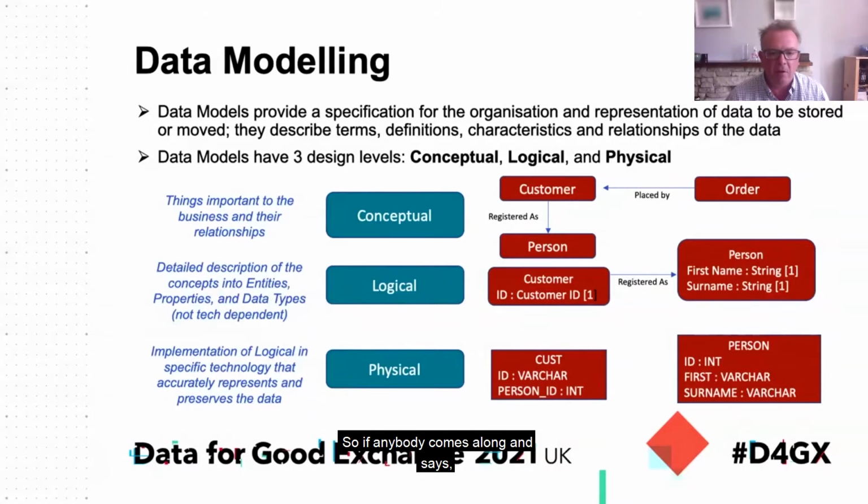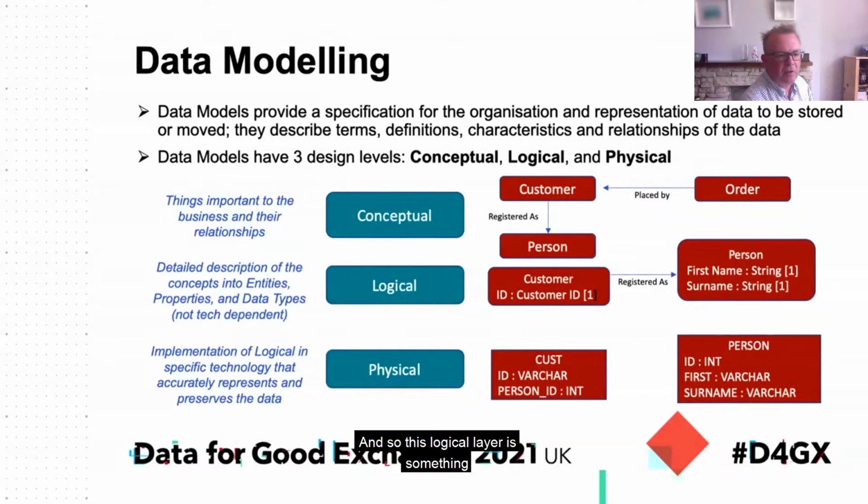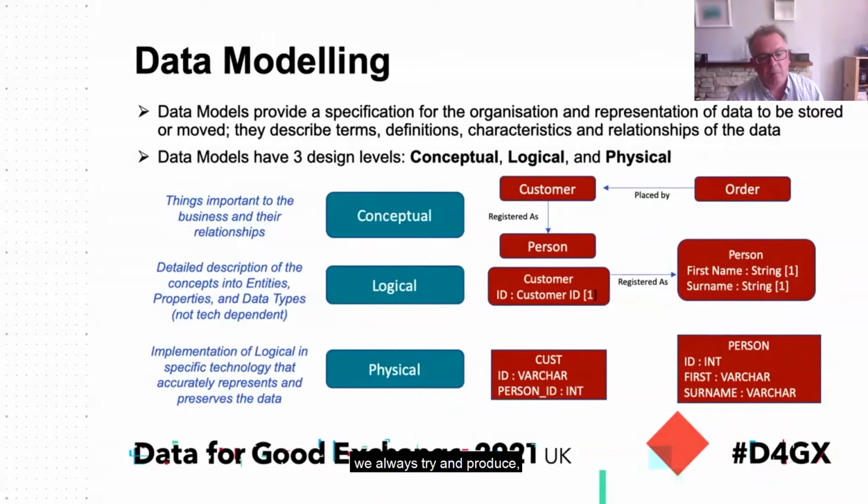So if anybody comes along and says, tell me what this means, tell me what good looks like, I can point you to this specification and say that's what it looks like. This is the data that we need in order to operate this business. And so this logical layer is something we always try to produce. We always try to keep it available for people as reference, as well as helping developers develop solutions for us on technology platforms.